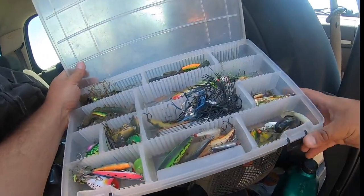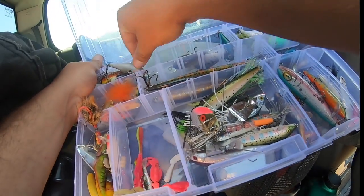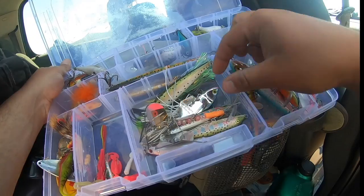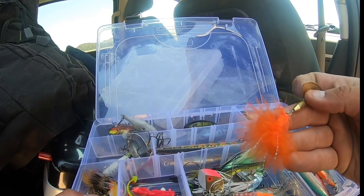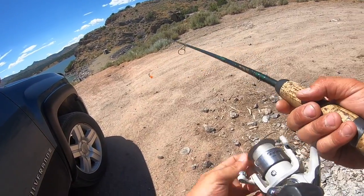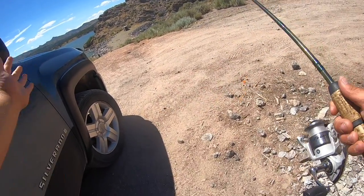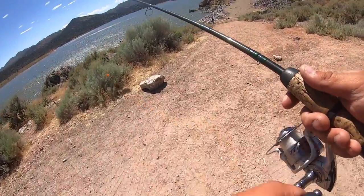Oh, look at that. I'm getting to break out my bass box. I've got so many lures and I never use them. Literally, I use like three things. This is just for show. Well, we're just gonna use what we always use. Got a big gold spinner with an orange feather. That looks pretty good. All right, I apologize in advance for this wind noise. We'll embrace it together.